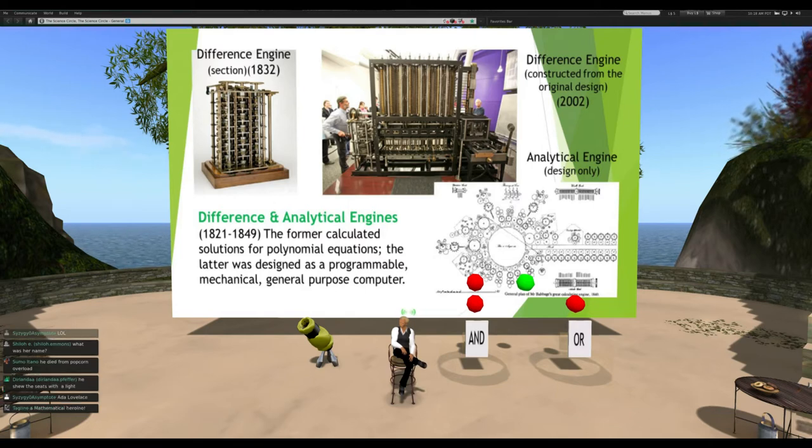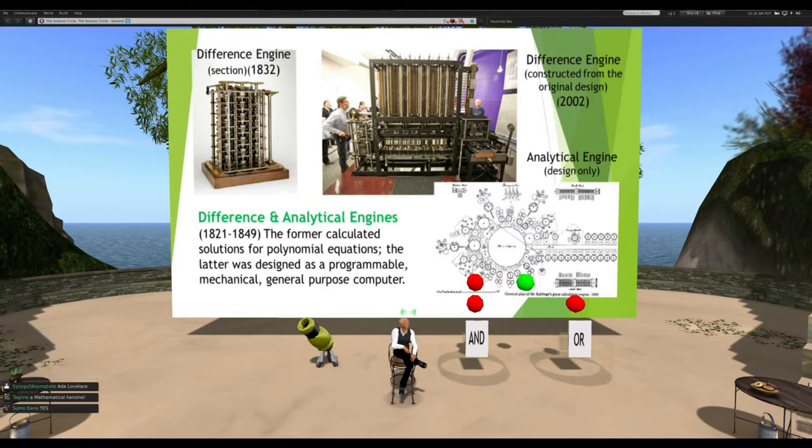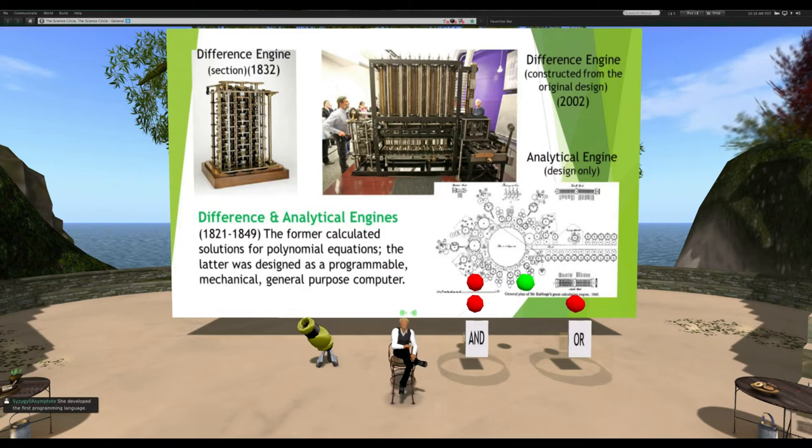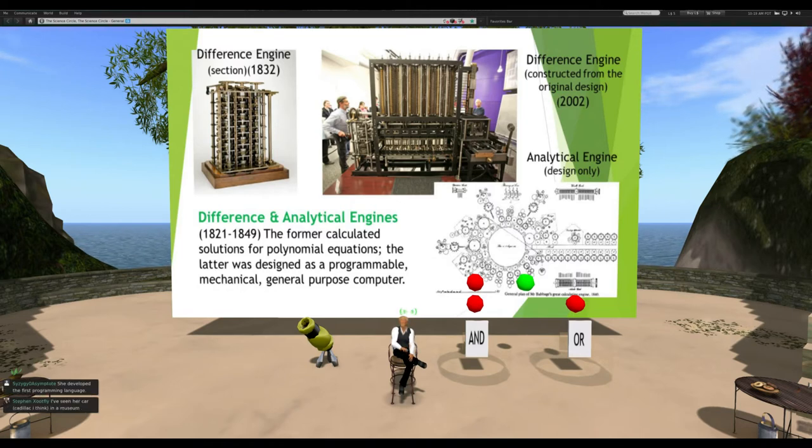And so she speculated that these machines could not only, I've mentioned her when I was talking about the unsung heroes, basically women in STEM. And so she speculated that these things could not only do numerical calculations, but that they could also use numbers to represent things like letters and musical notes. And then you could manipulate these with rules. She was considered the first programmer because she did a step-by-step algorithm for how this works. And that's essentially what programming languages are.